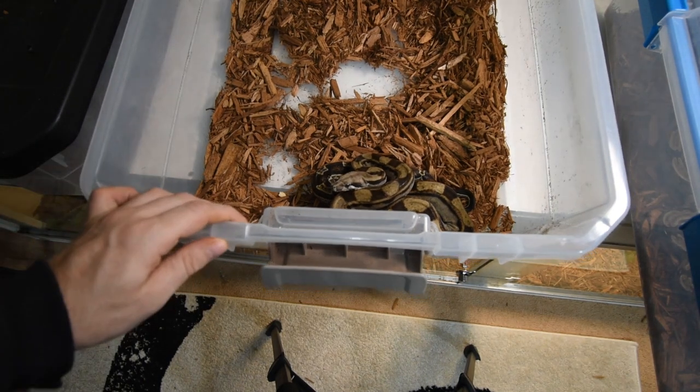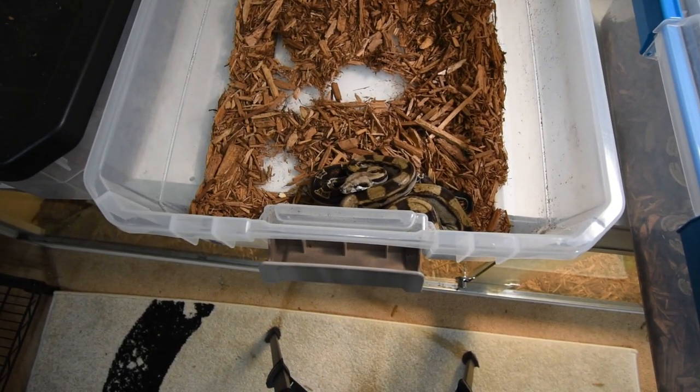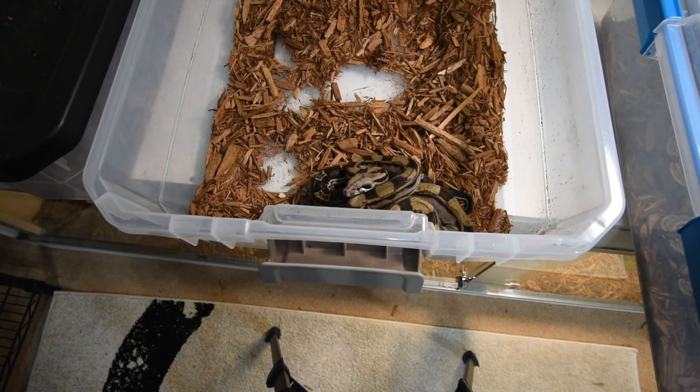So I'm planning on putting the Motley in one. Yes, I am putting the Ghost in a PVC one, because I know that is highly recommended, and I am going to do that very fast.